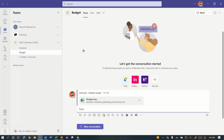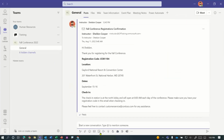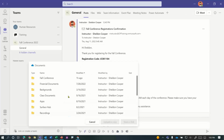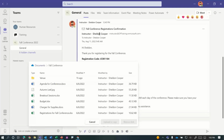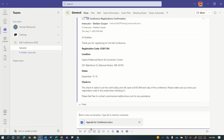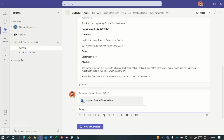Now, there may be a time where you do want to upload a copy. So under general, maybe I want to share the agenda. And I would like to have a copy of that agenda uploaded for the team. So I can click upload a copy. Notice the green progress bar indicated it was being uploaded to that team's SharePoint site. And now when I post it, that team now has a copy of that file.